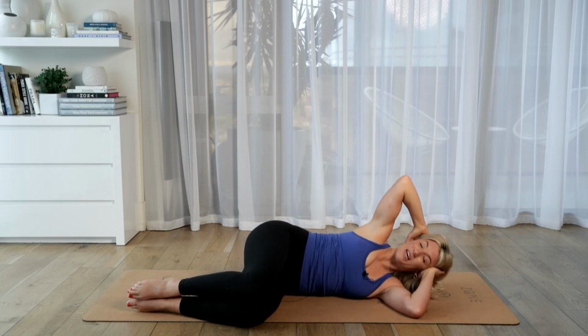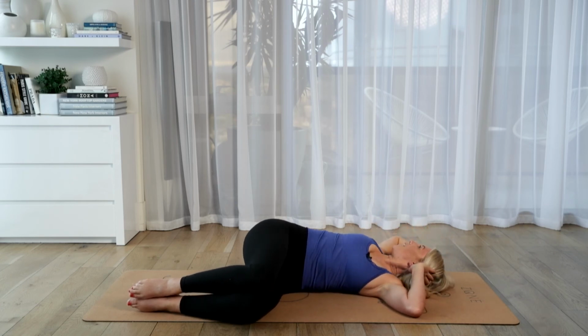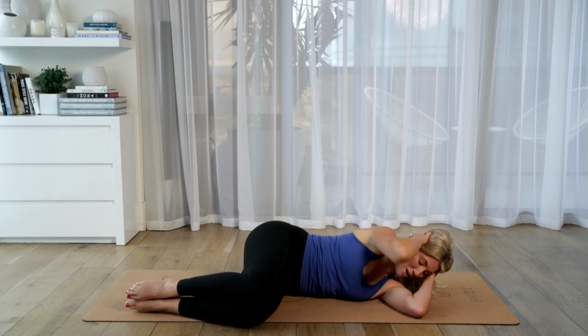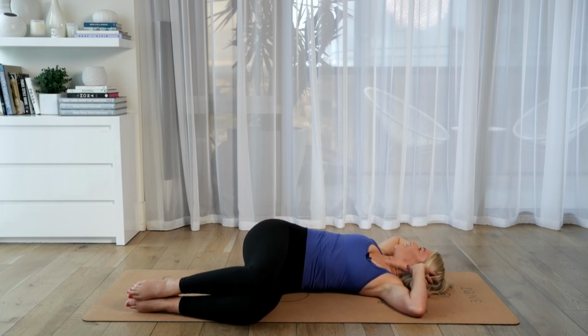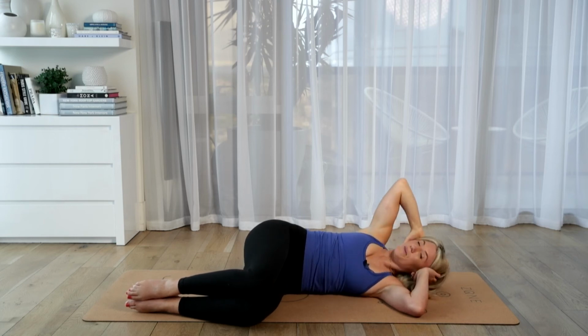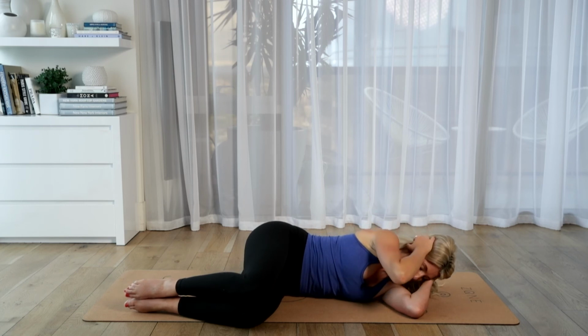Good, let's do 2 more here. Or you can do as many as you like. I'm gonna do 2 more. Using that breath, inhale. Big exhale, up and over. Hold that last stretch for 3, 2, 1. And coming all the way back down. That should feel really nice.